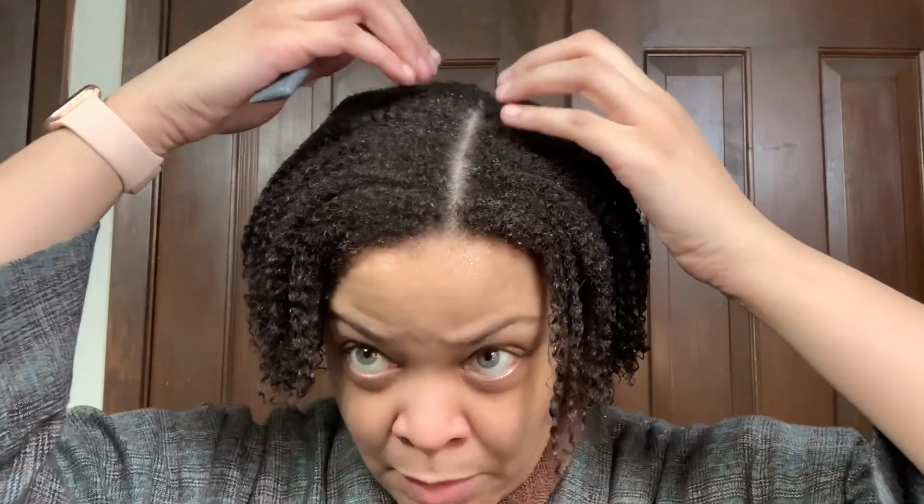So now I'm gonna style my hair. Where's my comb? Should I leave my part here this time just to see how it... I think I'm gonna leave it. You know, I'm usually a deep part girl, but I'm gonna leave my part right here this time. See how it goes.